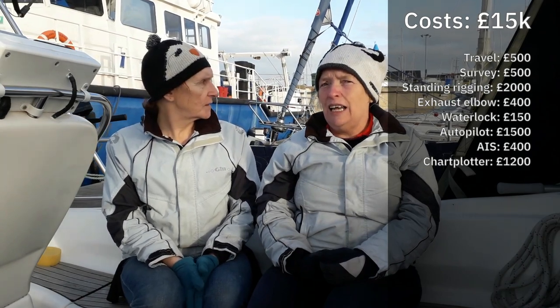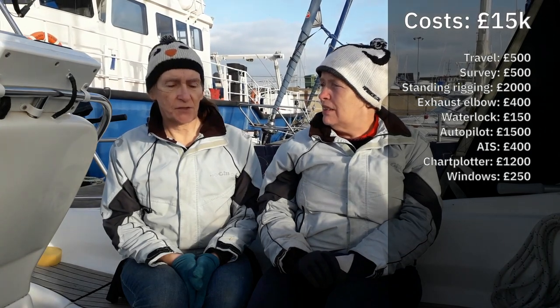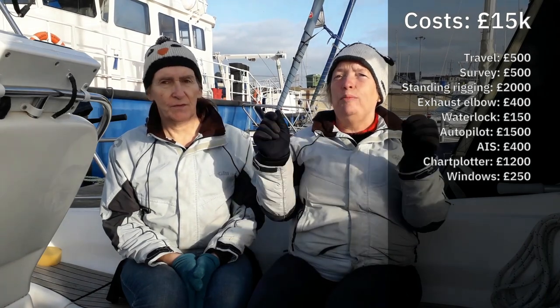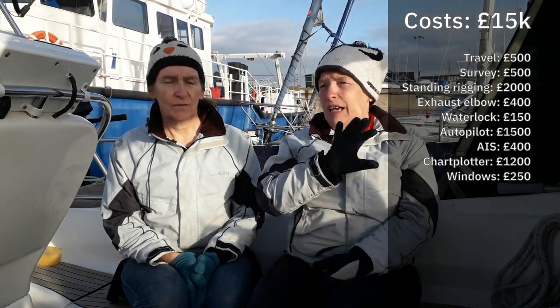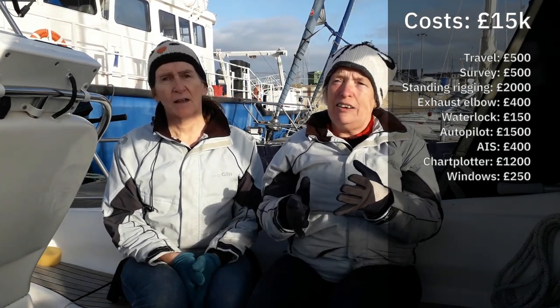We also saved money in other things. For instance, we had a budget of about £1,500 for the windows, and in the end we spent about £250. But that was only because rather than opening windows, we replaced them with closed windows, which we're quite happy with. So there are ways that you can save money.